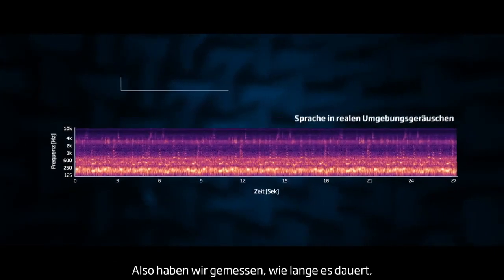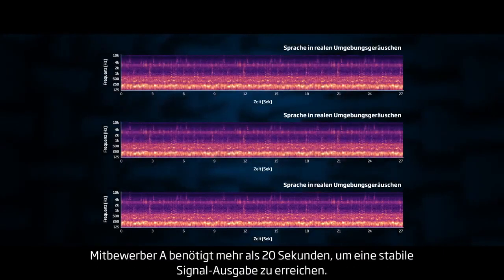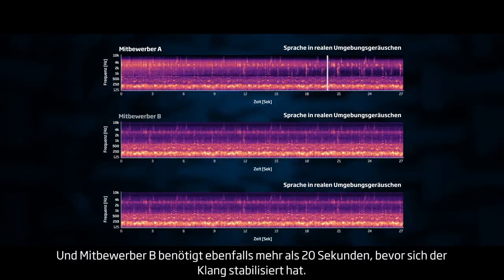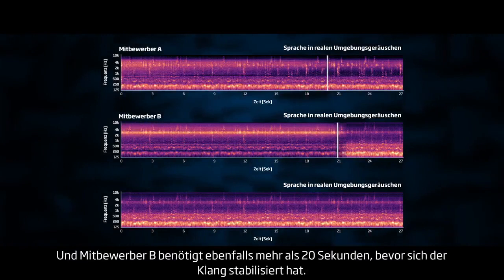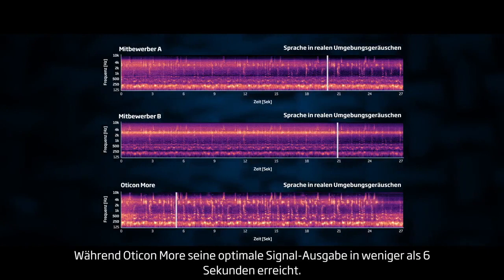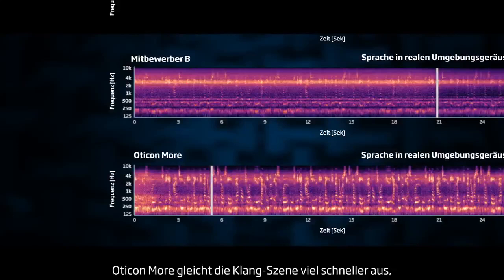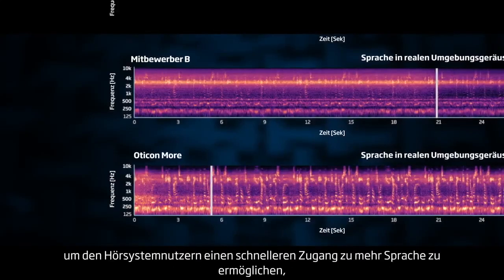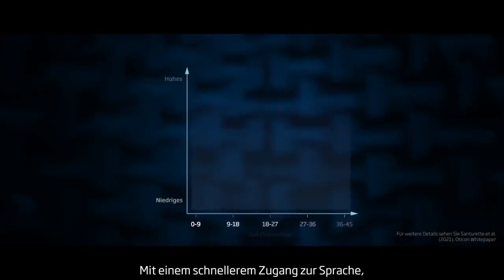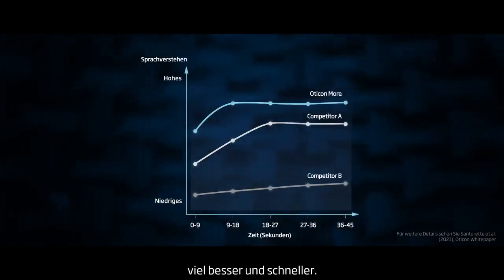So we measured how long it takes for each hearing aid to become stable after the sound scene changes. Competitor A takes more than 20 seconds to achieve a stable sound output. And competitor B also takes more than 20 seconds before the sound has stabilized, while Oticon More achieves its optimal sound output in less than 6 seconds. So Oticon More balances the sound scene much more rapidly to give people faster access to more speech each time the sound scene changes throughout the day. With faster access to speech, the predicted speech understanding gets much better much more quickly with Oticon More.